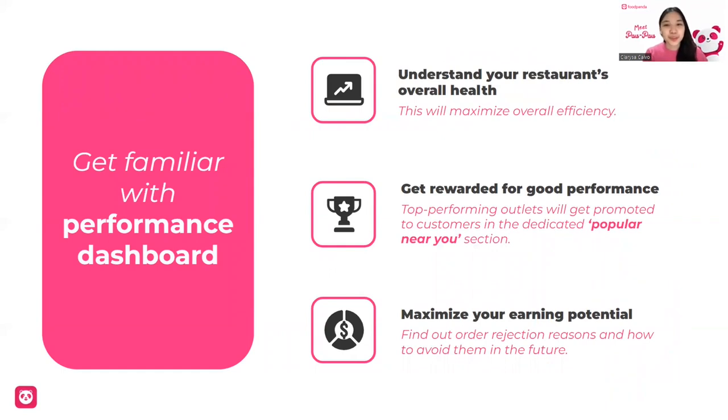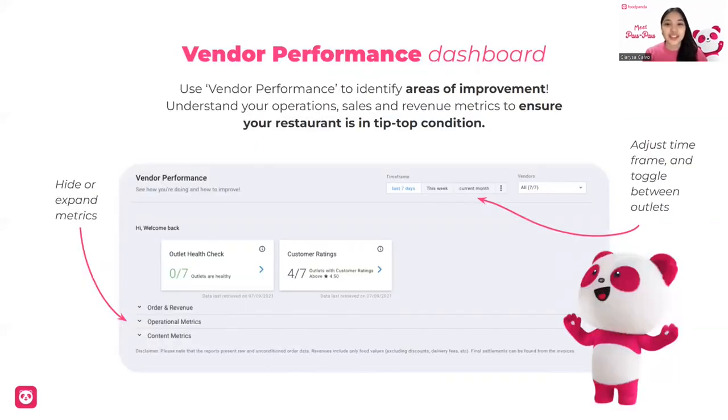Now, what does the vendor performance dashboard look like? So here it is, the sidebar. You can just click on vendor performance and you will see this. This is where you can identify areas of improvement and understand your operations, sales, and revenue metrics. So mostly sales and revenue metrics because we've recently moved the operations metrics to the reports tool, which will be discussed later on. So this is it.